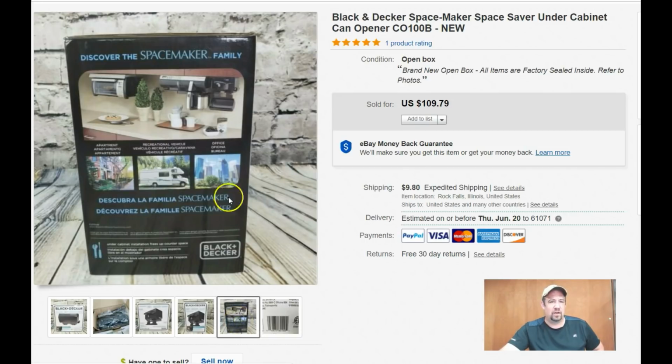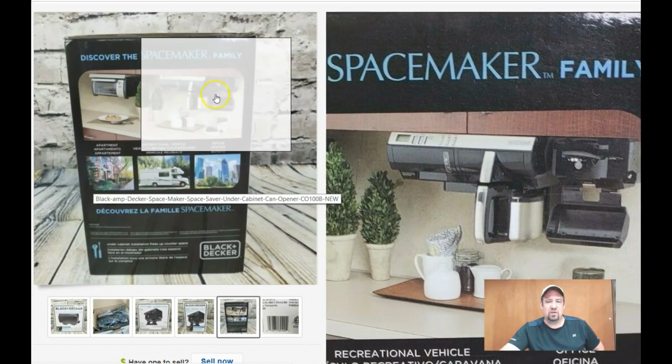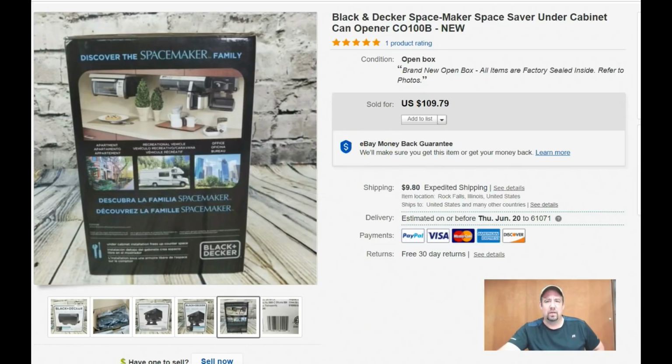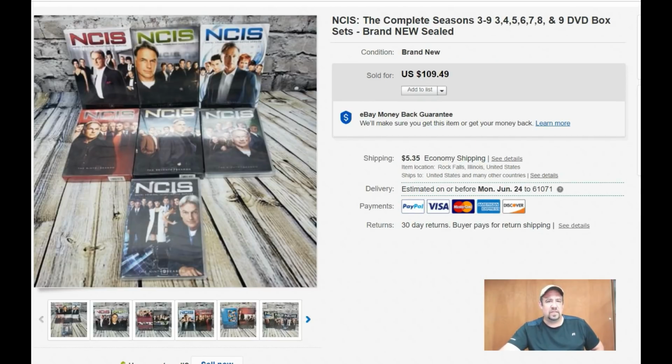I don't know if I can zoom in on this, but you kind of get the idea. There's like the can opener there. Any of these under the cabinet things, always look them up because, man, they go for usually some pretty good money. Just a pair of 7 for All Mankind shorts, $23.49 for those. Nothing crazy.